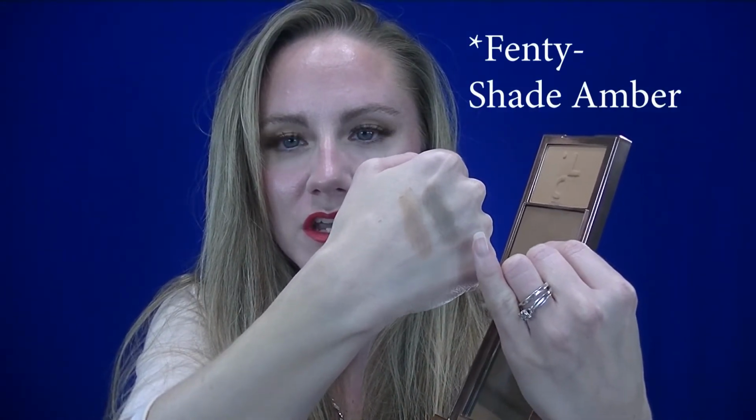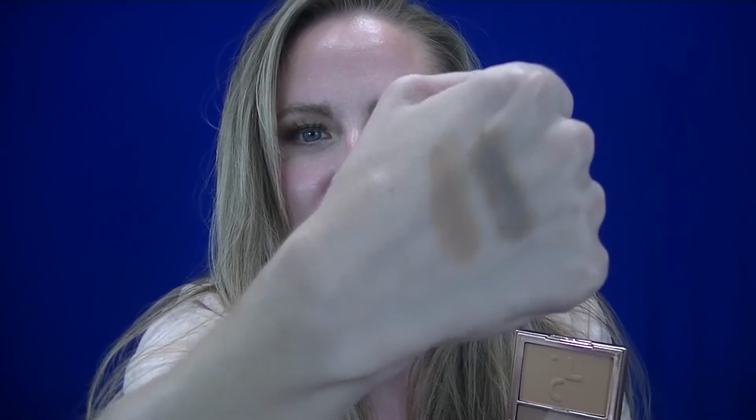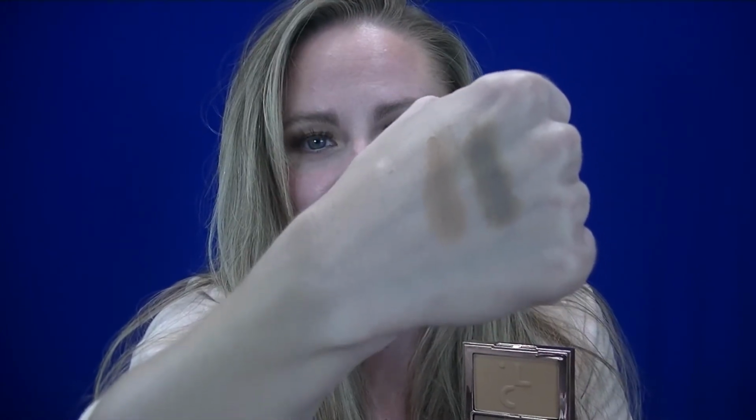So let me show you guys what I was talking about with the undertones. This is the Amber Cheeks Out in the shade Amber, and then this is the Patrick Ta Cream Bronzer. As you can see, it's definitely more neutral, whereas the Fenty is a lot more cool, a little bit deeper, and a lot more gray than the Patrick Ta.